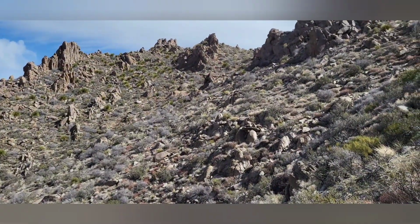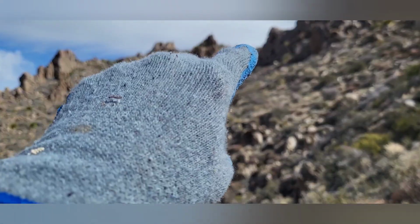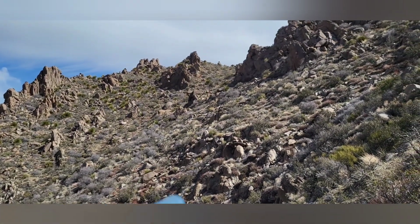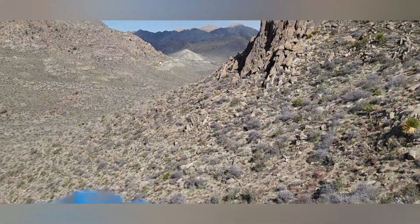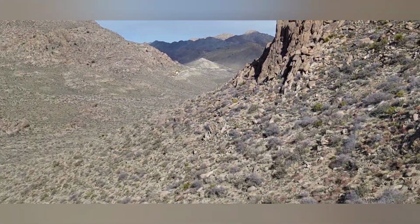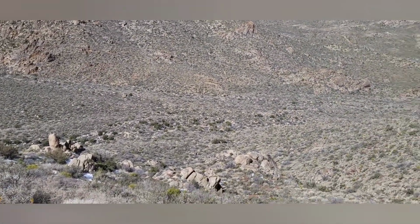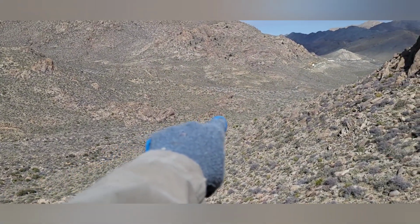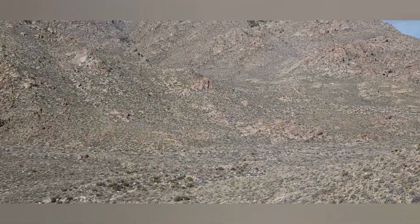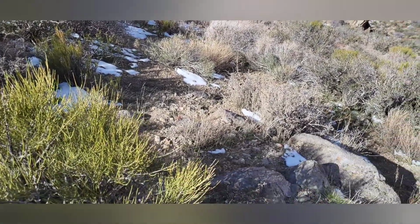All right, making progress. I believe the last clip we were coming around that other side over there, and then we hiked all the way down, kind of around, and then started coming down. But we are on the back side of that furthest mountain that I pointed out in the very beginning. There's the wash down there. Goes around back that way. Very cool. We're gonna hike down this way.